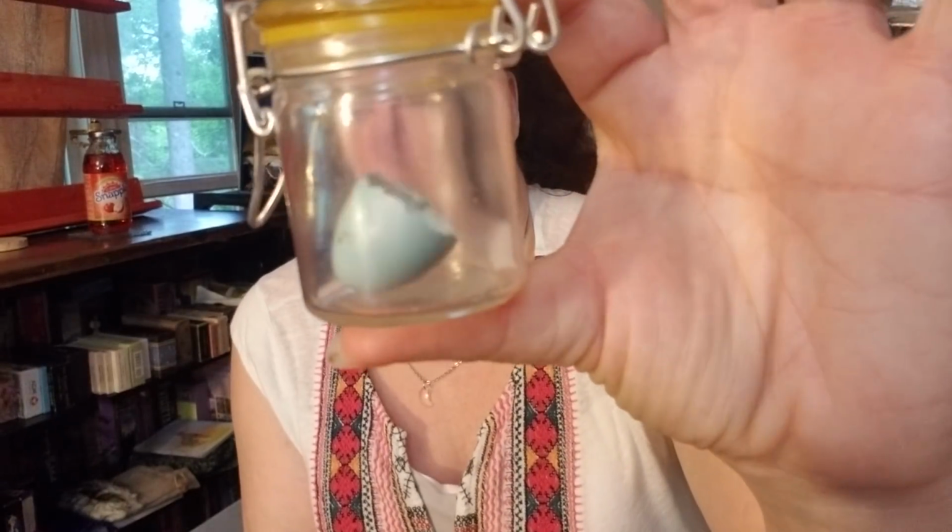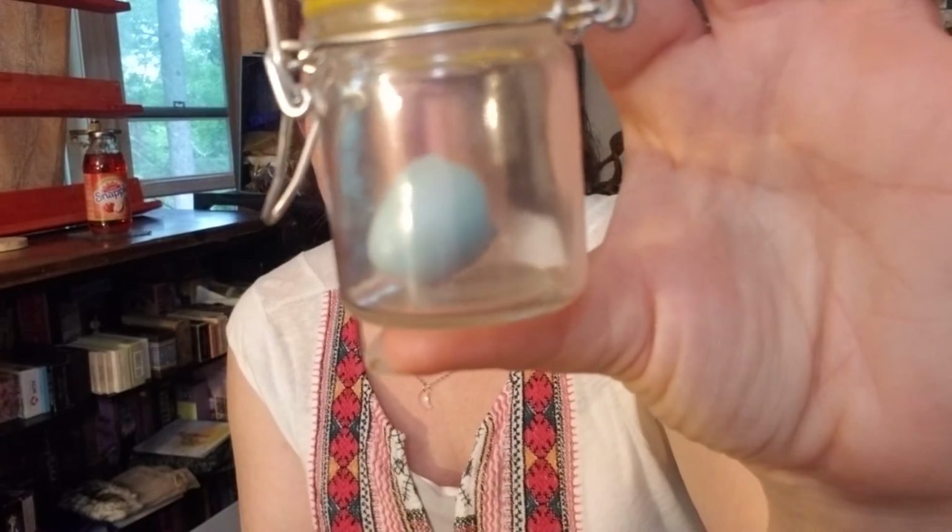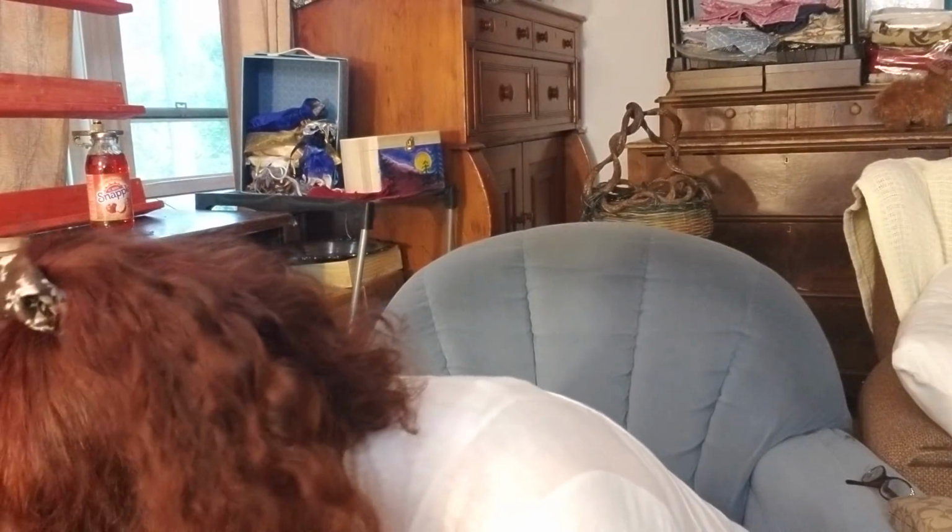Robin's egg. So think of a robin learning to fly. So you can use it for astral projection, fertility, baby spells, that kind of thing, new life, healing. There's all kinds of stuff that these can be used for.